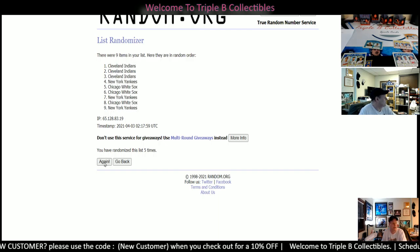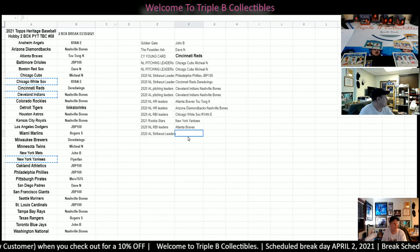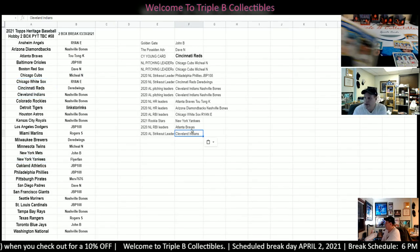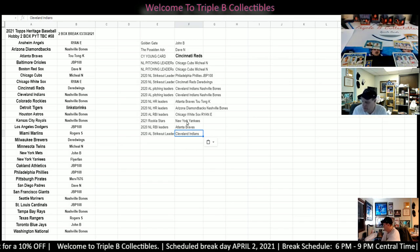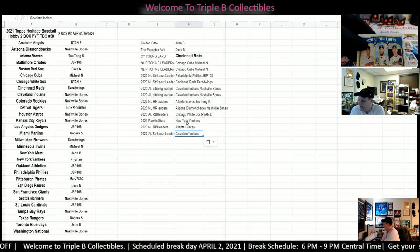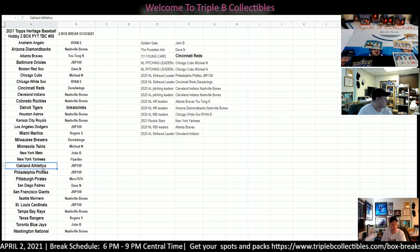New list randomizer. Like that. Like this. 2, 3. Off and away we go. 1, 2, 7 times. 3. Whoops. 4, 5. Click it. 6. And the 7th time. Top spot takes it. Cleveland Indians, you're the winner. 2020 strikeout leaders. AL strikeout leaders.